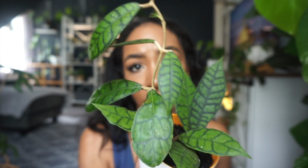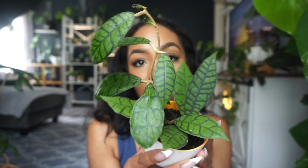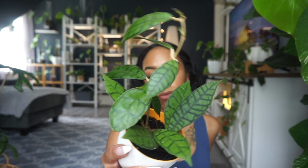I really try to keep an eye on this plant because I don't want to lose any leaves, but look at how, this is a good shot right here. Look at how nice this plant is. I was in one of the Facebook groups and I saw somebody had one of these plants and it's huge. And I want mine to be huge too. So that's what I'm currently trying to do, grow this plant out.